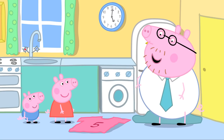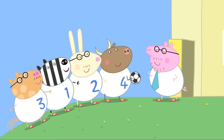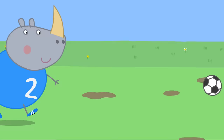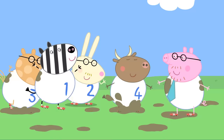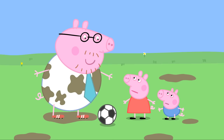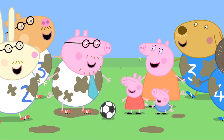Fantastic! Thank you, Peppa. Hello, everyone. Hello, Daddy Pig. Like your shirt. Very smart. Thank you. Come on, let's play football. Yes! Goal! Hooray! Daddy, you've made your shirt all muddy. Of course, Peppa. Football shirts are meant to be muddy. Daddy Pig loves playing football. Everyone loves playing football, especially when it's muddy.